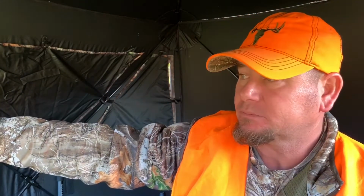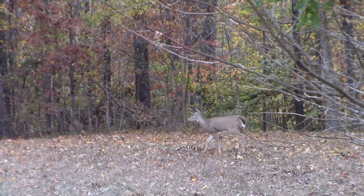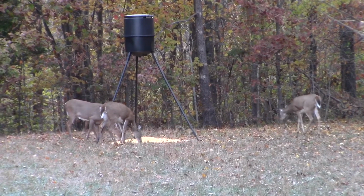Probably saw at least 10 doe and fawn over the next couple hours, and then I had 3 down here at the feeder and milling around in the food plot. They kept looking back into the woods, and then I had a doe, a big doe, walk out. And she went over and fed at the feeder. The other 3 deer kept looking back in the woods.